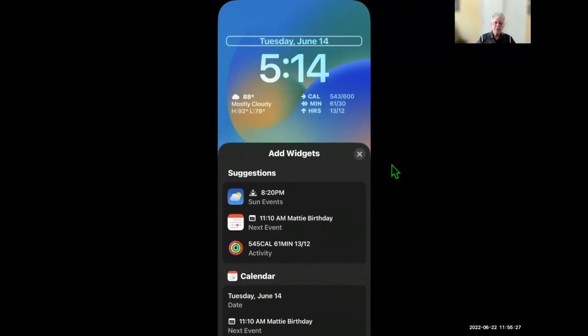Okay, I mentioned you can change the top up here. So again, here's how you change that. Here's your selections. If you don't like the date, you can put in the sun event. You can put in your calendar activity and so on. So a lot of things you can do on this lock screen.